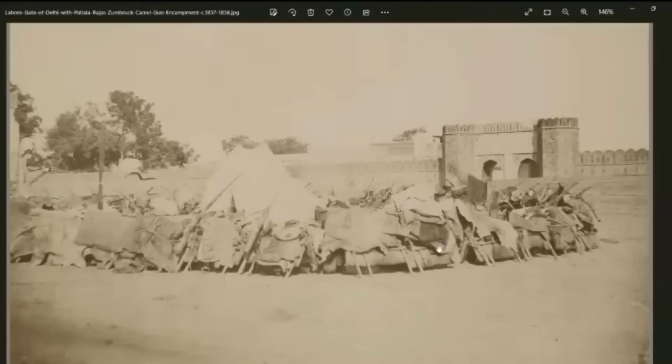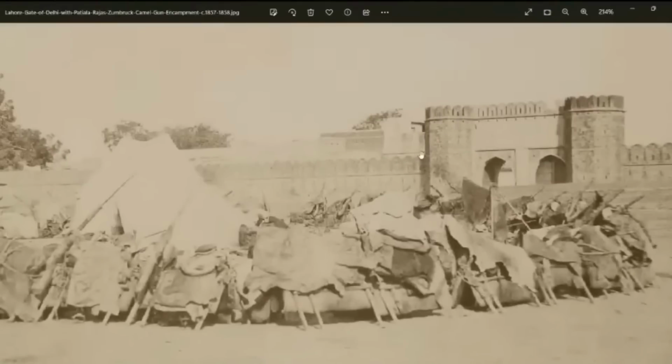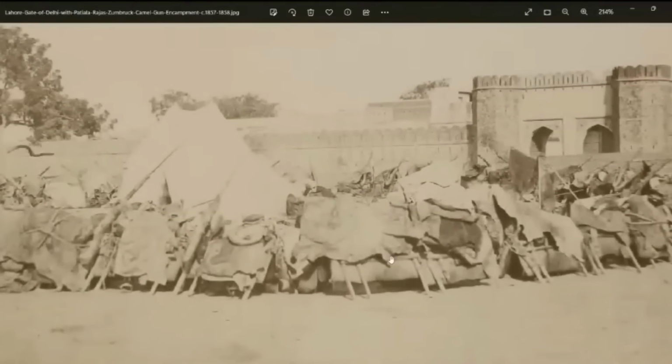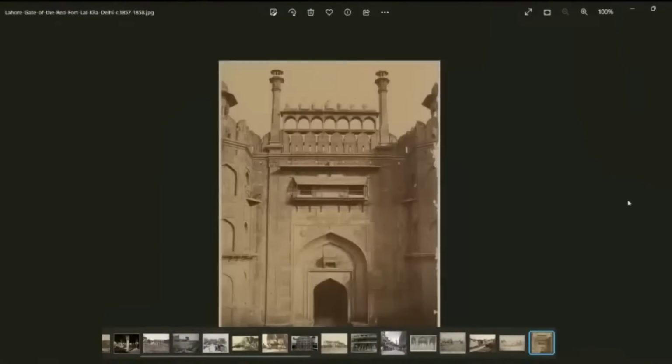This is Lahore Gate in Delhi, 1857. So again, I'm pretty sure this is the Red Fort. If not, it looks very similar. That's just the kind of architecture, that's what it looks like. And it just says Lahore Gate. Oh, camel gun encampment. So I guess that's maybe a military branch, the camel guns. But again, they've got this big, what they tell us is a fort in the background, and they're around here with their little tent. So, a bit strange.